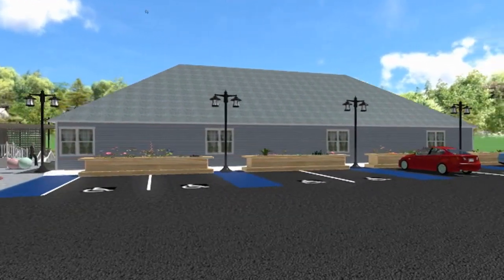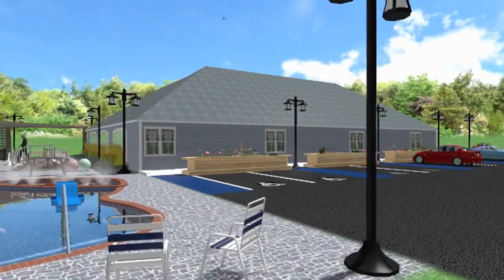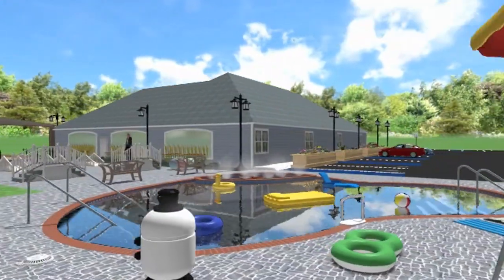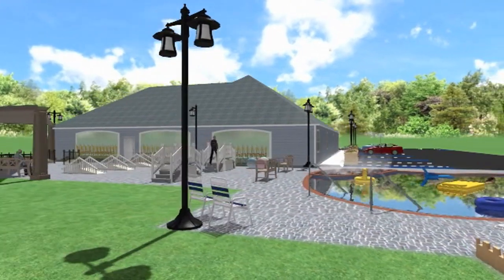This facility is to scale. The building is 6,000 square feet. The parking lot is 29,568 square feet. The entire grounds are 500 by 500 square feet. Some of the activities people can do at this facility are exercise, work on getting healthy again, and much more.